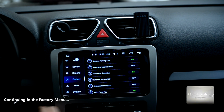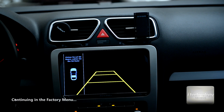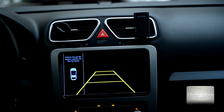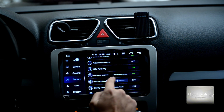You have the reverse line, parking line. When you pull to the right side of the steering wheel, these lines will go to the right. When you pull to the left, it will go to the left. It's logical. It can work with a 4G external modem, so kick it to 1.